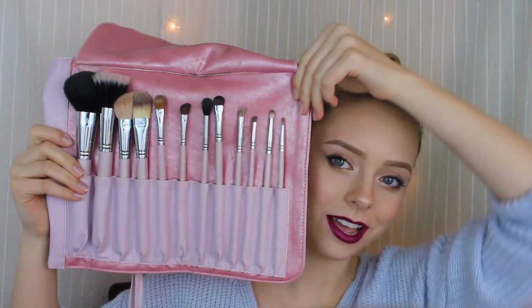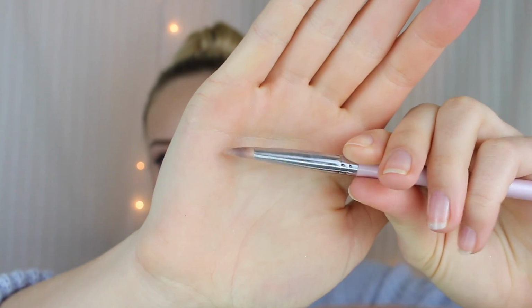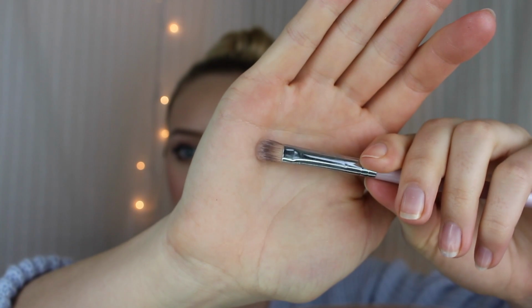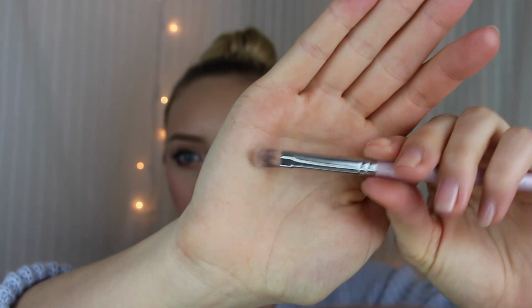I'm sorry, but I just really wanted a light pink brush set, and I saw someone using this one time and I was like, oh my god, I have to have it. I asked for it as my birthday present last year, and I use all of these brushes all of the time. The most frequent one that I use is this little concealer brush. I'm sure you guys recognize it in my videos, but I use it for carving out my eyebrows, carving out my lips, anything that has to do with precision with concealer. I'm all up on this brush.